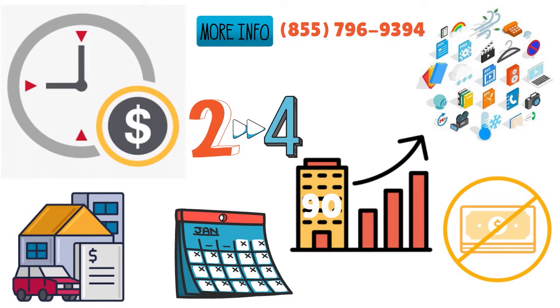And if you have more information about the loan, you can contact their customer service at 855-796-9394. One thing we have done and we have seen is that it's always better when it comes to a business loan to contact the lender directly before even starting anything, unless the lender is a lender network. In other words, they're not a direct lender. But in this case, LoanMe is a direct lender, okay?